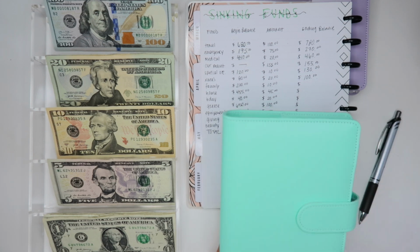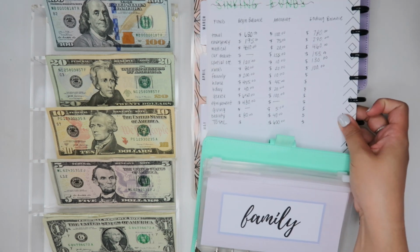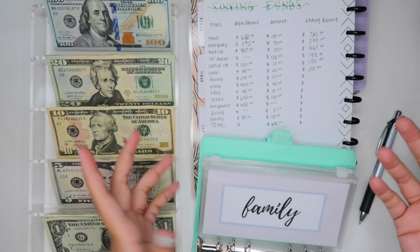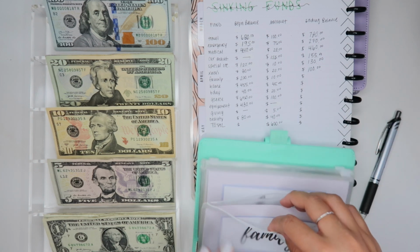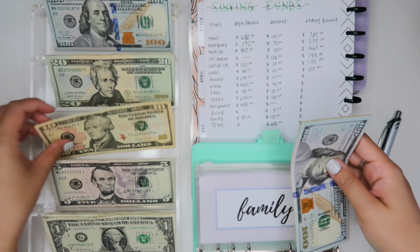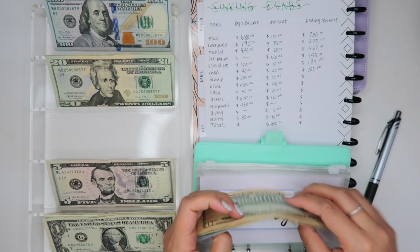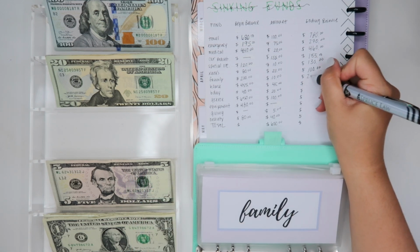Next, we have our beautiful minty green binder, and this has the rest of our sinking funds in here. All right, the next one is family, and family is getting just $10. I remember now, I wanted to allocate a lot more money to my car maintenance, so I was pulling from other envelopes, clearly. Family is getting $10. So that's the last 10 there. Okay, so let's see. We have 100, 120, 140, 150, 160, 170, 180, 190, 200, 210. All right, so 210 in family. That's actually building up pretty nice.